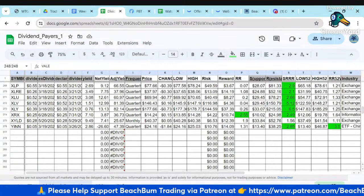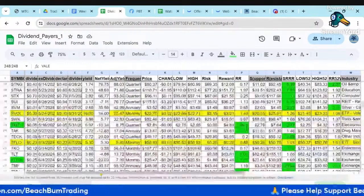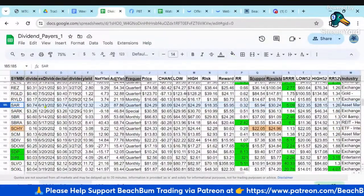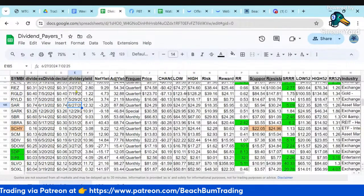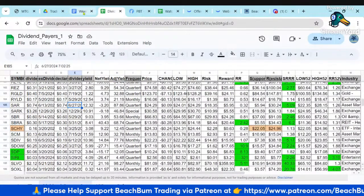Easy Mike says SAR goes ex-dividend on the 13th. So if you're interested in that, you want to get in before the 13th. In our Google Sheet, you can see the ex-dividend dates and the payment dates. So if you're trying to build your schedule of when to get into stocks, when to rotate capital, when you're going to get paid, etc., you can use our Dividend Payers Google Sheet to put together your schedule.